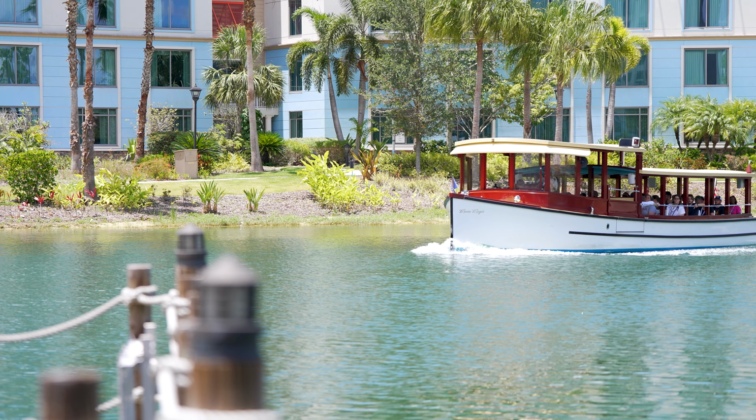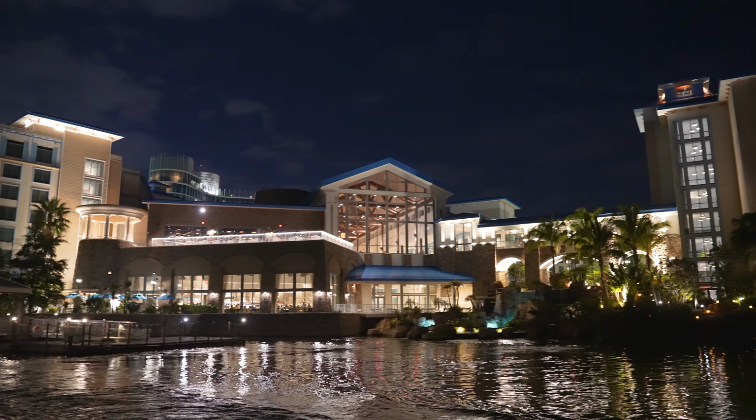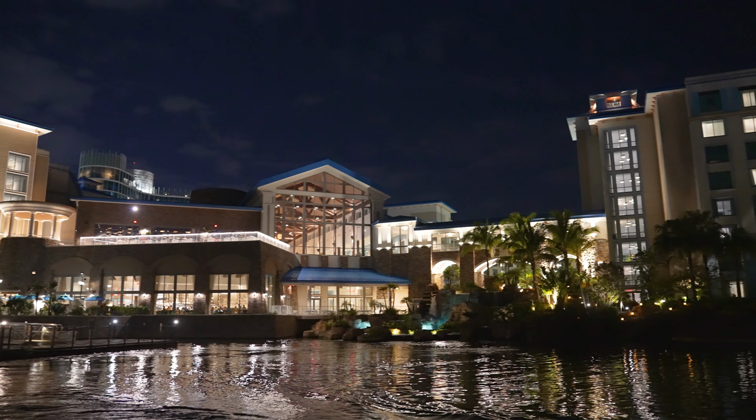Walk security. But if you don't feel like walking, Sapphire Falls also has water taxis, which is a wonderful perk, especially at the end of the night when you're trying to get back to the hotel and you don't want to walk anymore. Now that we've talked a little bit about where Sapphire Falls is located, let's talk about some of the perks you get for staying at Sapphire Falls.